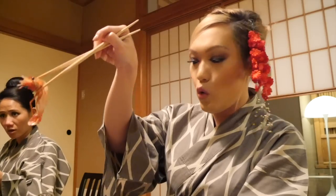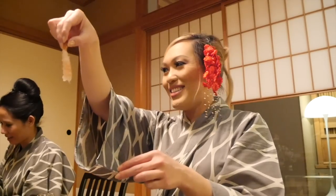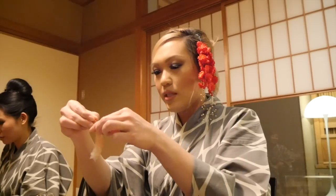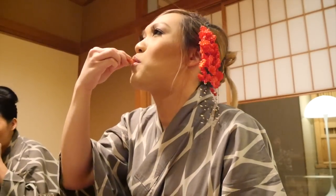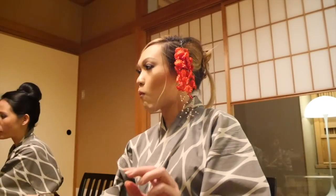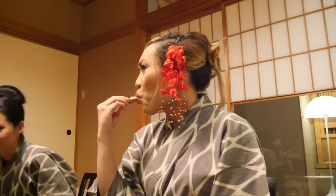Big shrimp. Oh man, I can't use chopsticks. It's a big shrimp. It's really cold. Look at this. Shrimp. No sexual eating, please. Suck it out of the tail. Wow. And a lot of people suck the guts out of the head. Making out with the shrimp.